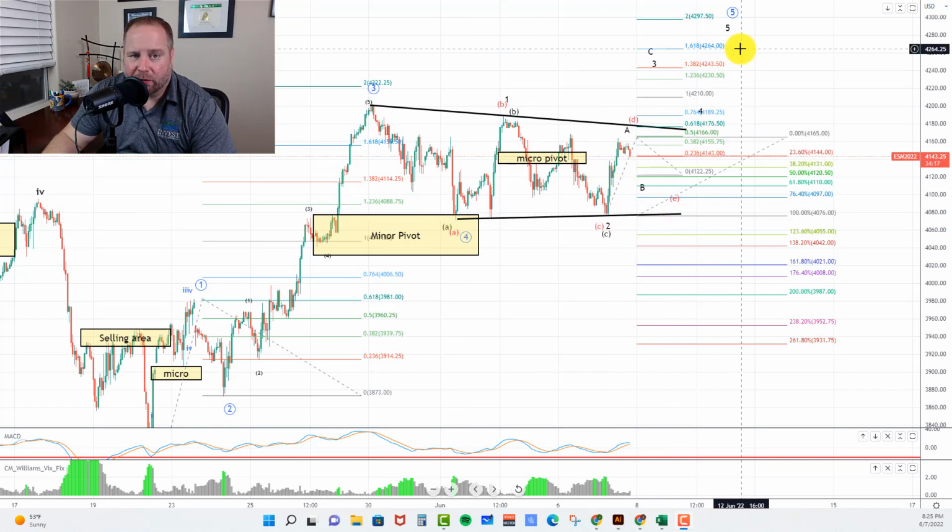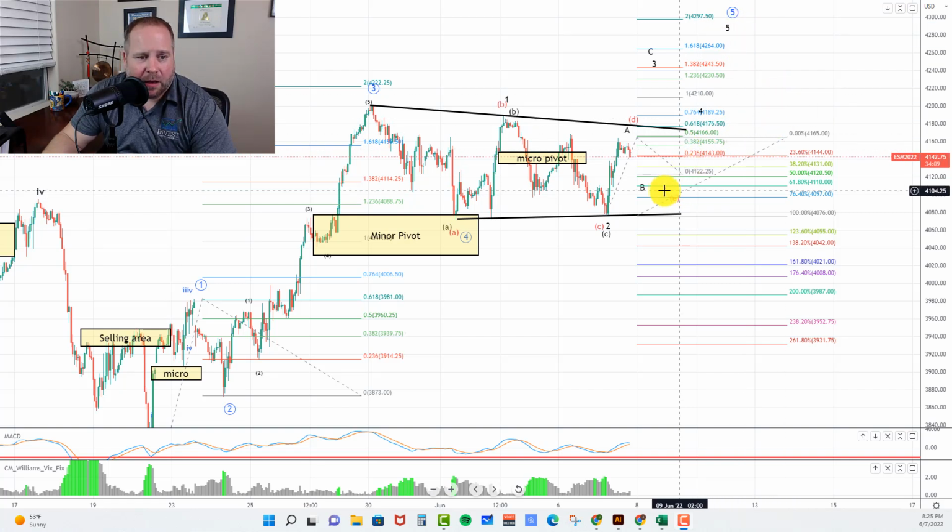And then we would look for a rally up out of this E wave bottom, which would complete the triangle. And then we should see a continuation up for wave 5 from there. So that is the secondary option for the bulls, that they have the A, B, C, D, E triangle set up and then would look for a move higher there.